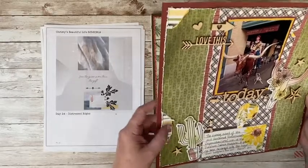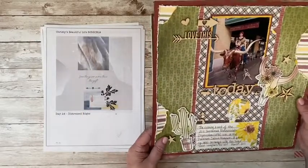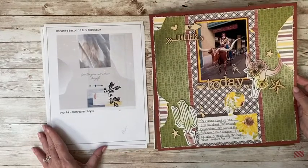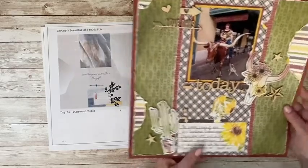So this was just a lot of distressing. And that was my interpretation of this particular sketch. I wasn't quite sure what to do with it, but I think the interpretation came out okay. I was happy with it, at least.